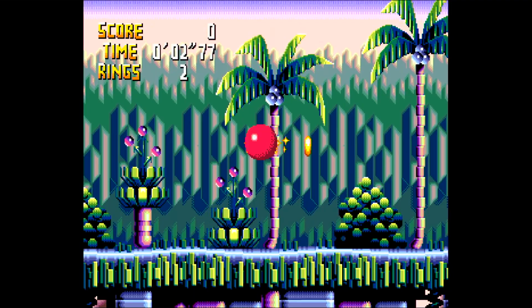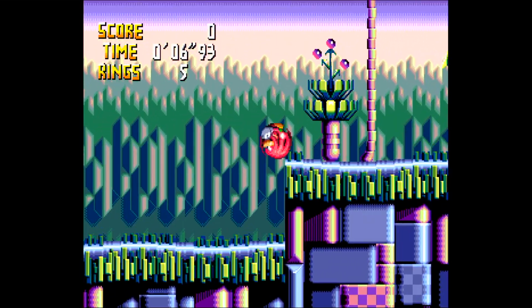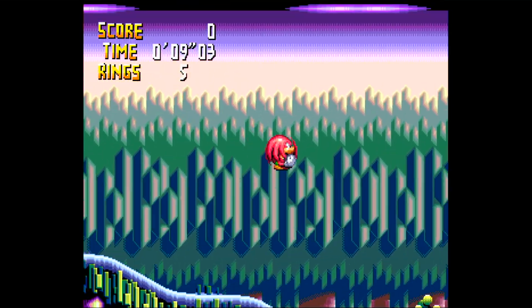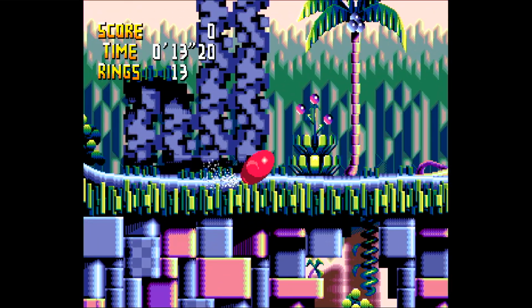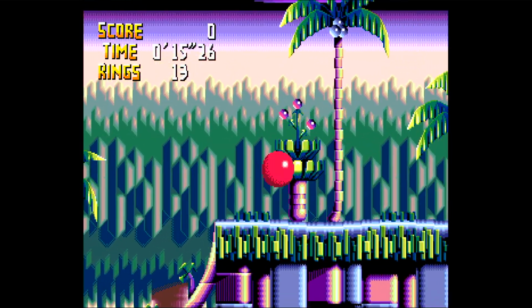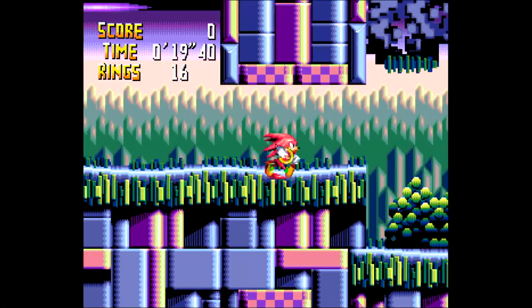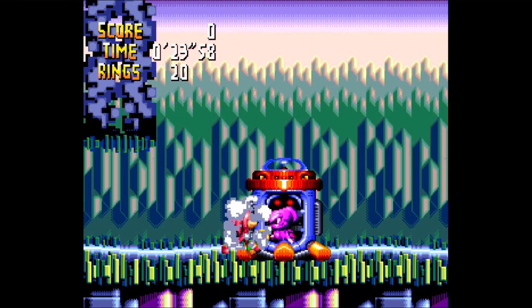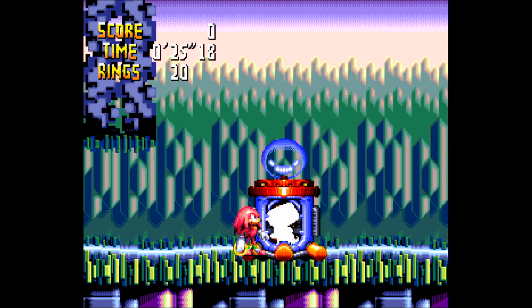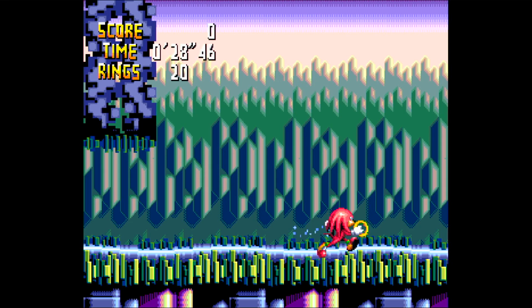So let's jump. So all seems pretty normal. He does spin as well. However, you'll see the unique gameplay element coming up shortly. Let's get through this part. Here we go. There's Robotnik. So you end up bound to the other character. Oh, there's Metal Sonic. Oop.